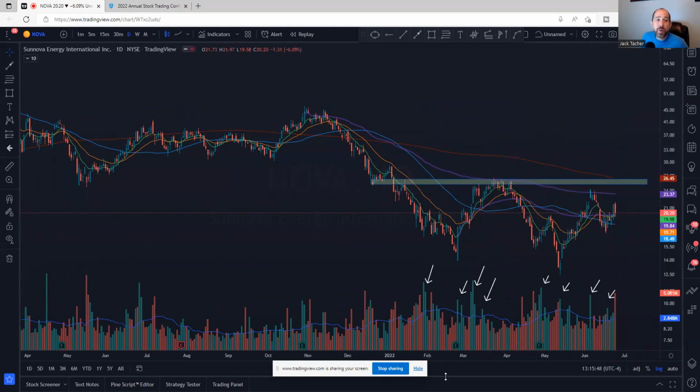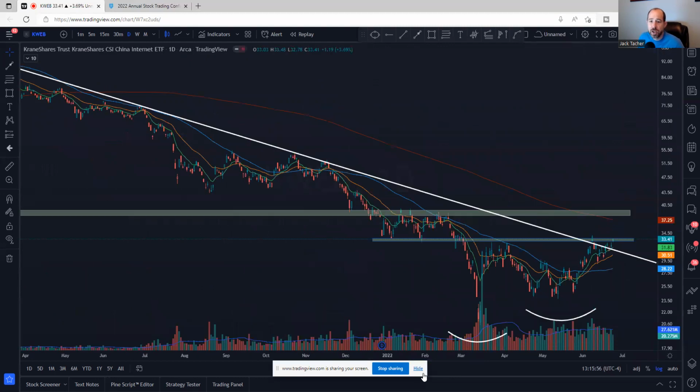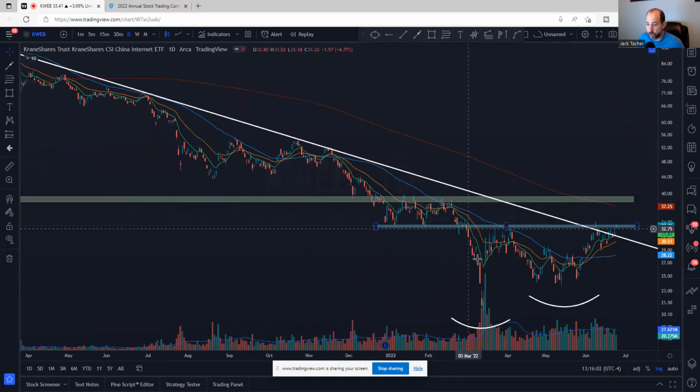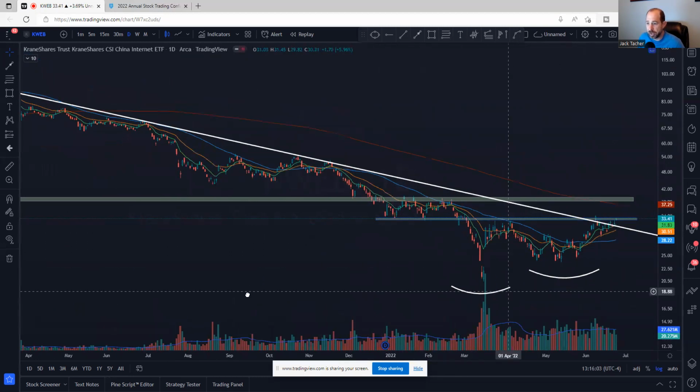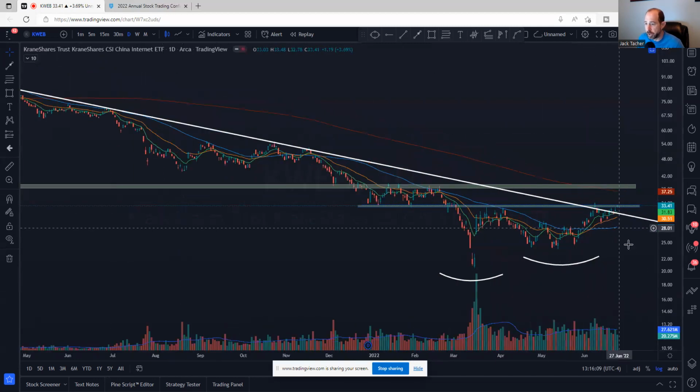All right. And then we have China names that are really showing up a lot in this. So you could go with KWEB, that is a Chinese internet ETF, right? And it looks really good. Nice little bottoming action here. Broke this downtrend line here. Nice separation in the moving averages. 50 days starting to move higher. All looks good.